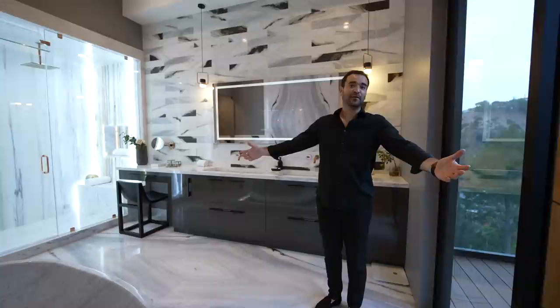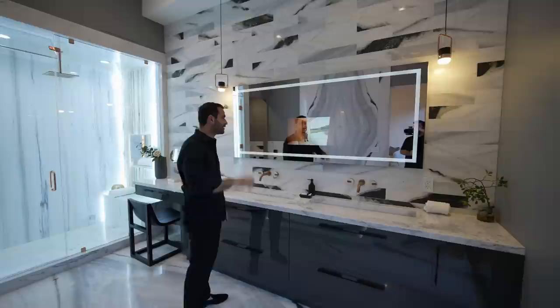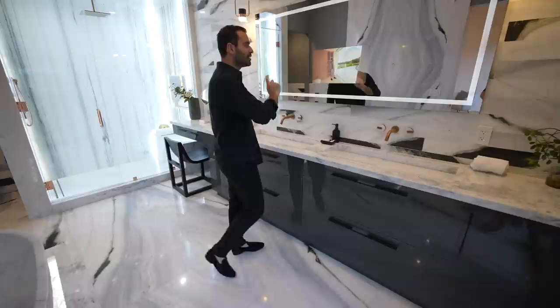Let's play that. There we go. That's another cool detail I wanted to talk about. Within your LED lit mirror, you have a TV here, which is super cool. And this is another thing that the developer mentioned to me.